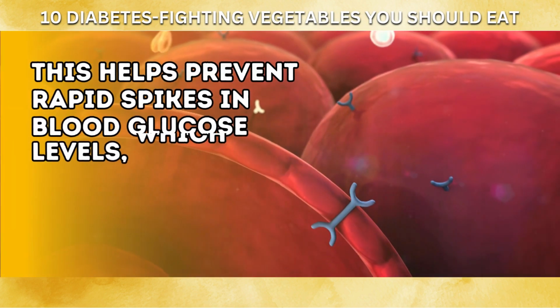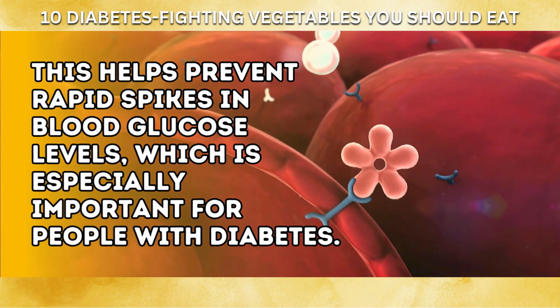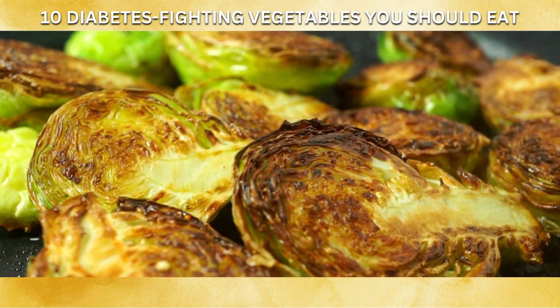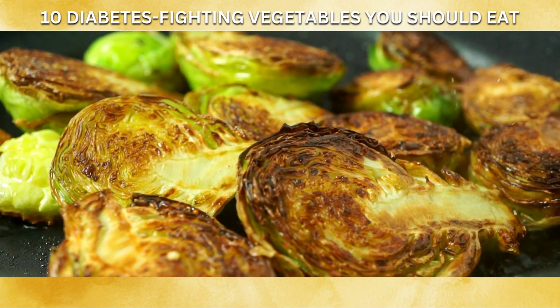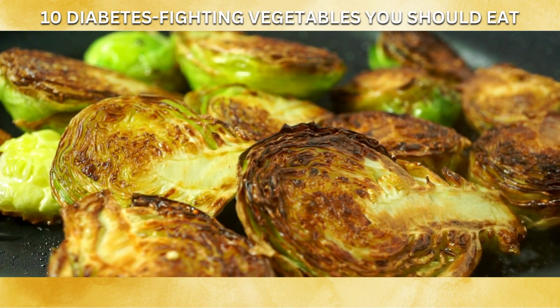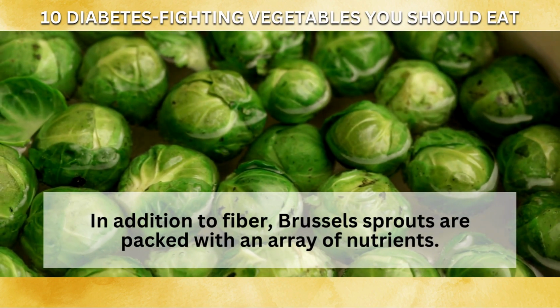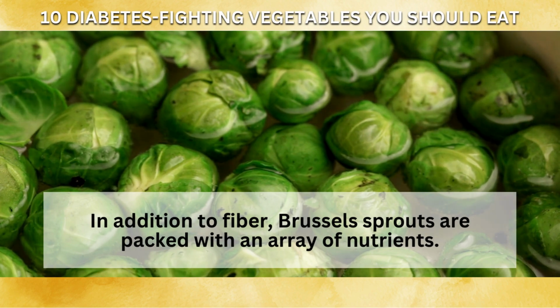This helps prevent rapid spikes in blood glucose levels, which is especially important for people with diabetes. The high fiber content also promotes a feeling of fullness, which can aid in weight management, a key factor in managing diabetes effectively.